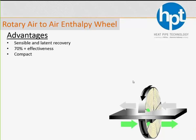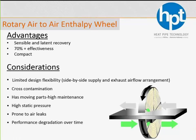They're 70+% effective, and they're very compact. They're very well accepted in the industry, probably the #1 seller of energy recovery devices in the industry today. One of the big considerations you have to take with a wheel, though, is you have to bring those air streams together in order to accomplish that transfer. So they have to be right next to each other. There is a risk of cross-contamination with the wheel. You can never get down to 0%. You can get close, but you can't get down to 0.